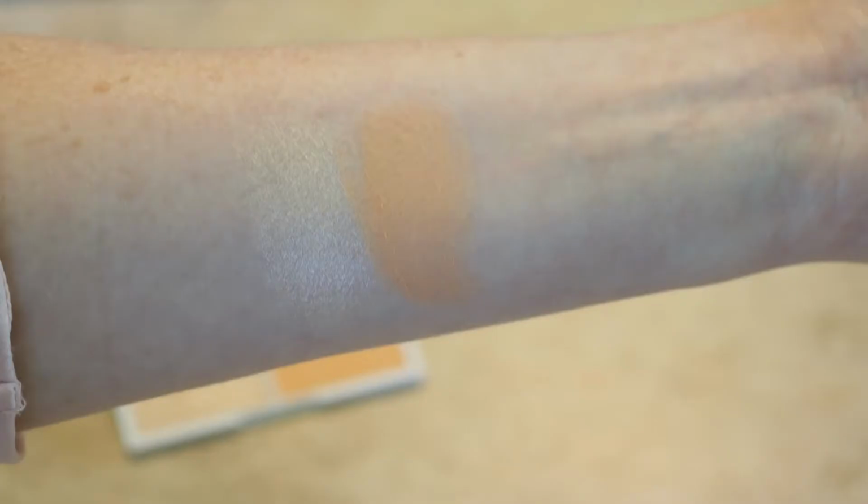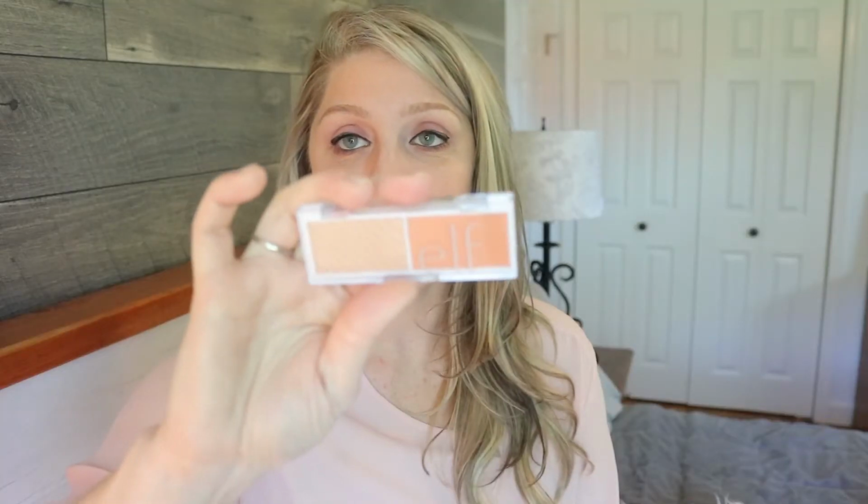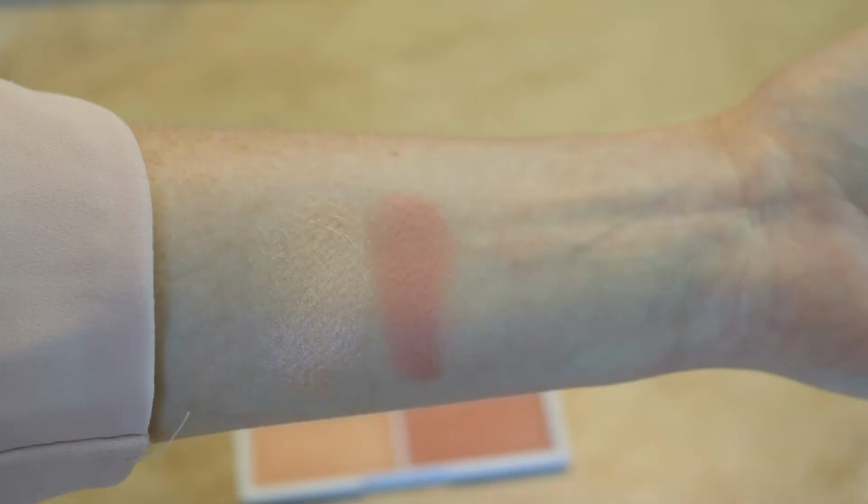The ones that I picked up, I'm just going to show you, and I will insert swatches of these as I'm going along. I did grab the pomegranate, cantaloupe, white peach, lychee, watermelon, and those are the ones that I grabbed.